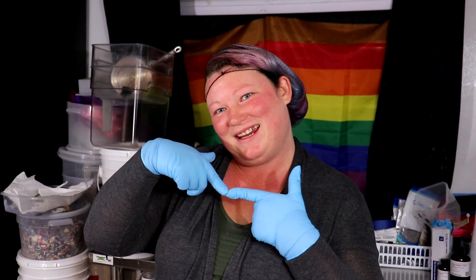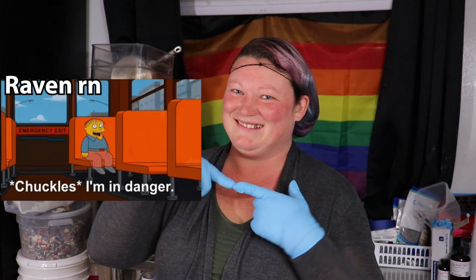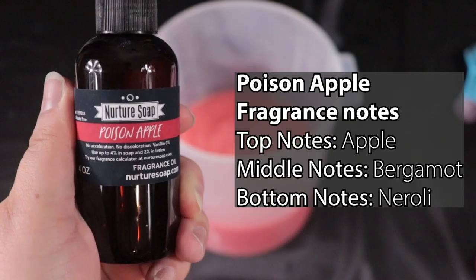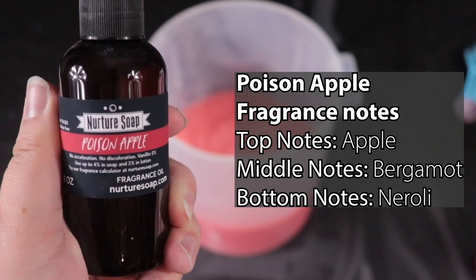So with mine, I'm making a little pig, an adorable little pink pig. Oh God, where are you going with this? This is my fragrance oil, poison apple from Nurture Soap. And here are your fragrance notes. You know, like when you see the roast pig on the table with the apple in its mouth. Okay, that's where you're going with this.